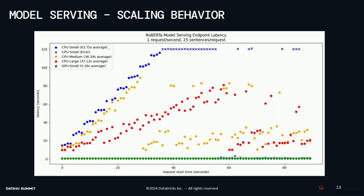All right, so I'll start going through some of our experimental results. This is a latency and scaling test we did for the sentiment analysis model in isolation. Each color here represents a type of compute offered by Databricks model serving. And we can focus on the blue dots first.